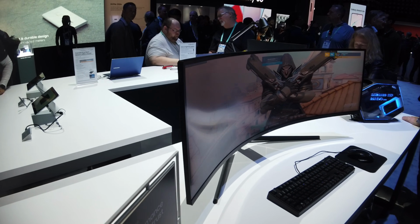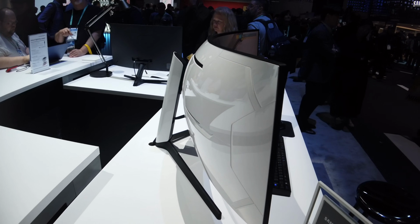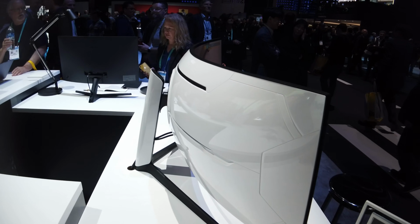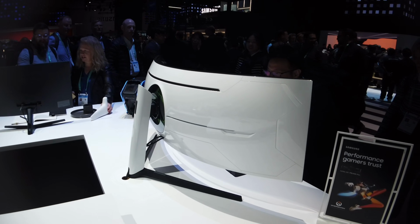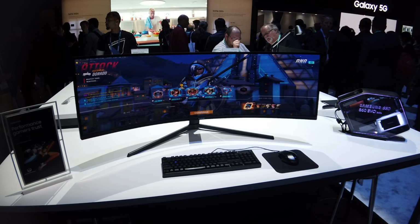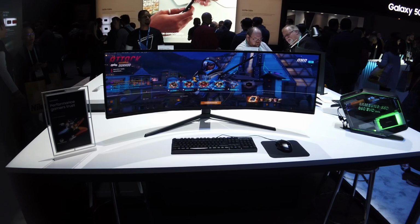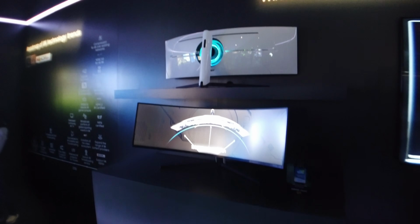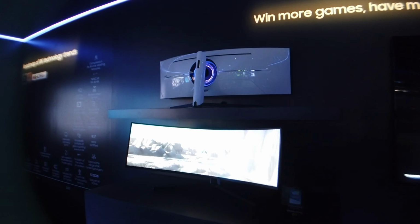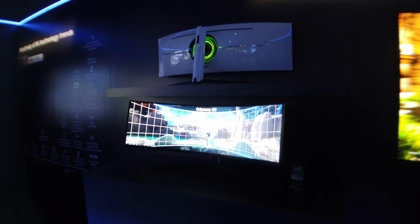Okay, so I'm going to start with the new Samsung Odyssey G9 monitor. Now this is a massive ultra wide 49-inch panel with the deepest curves I've ever seen on a monitor. It also features 240 Hz of refresh rate, G-Sync, quantum dot, HDR 1000, 1 millisecond of response time, VA panel, and it looks beautiful. There is an LED in the back that looks futuristic, and also I love the glossy finish. I don't know the price just yet, but it does look very expensive.